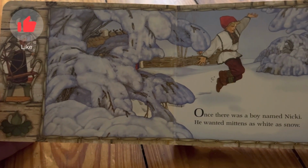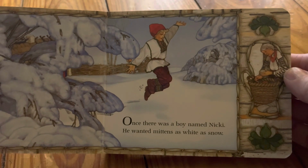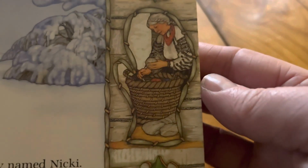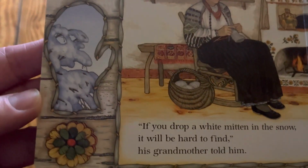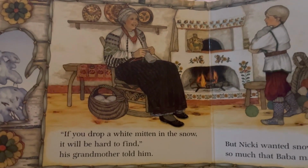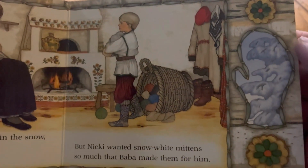Once there was a boy named Nicky. He wanted mittens as white as snow. So we can see this woman, it turns out it's his grandma, is spinning the yarn. And he's playing and he needs gloves because it's so cold outside. And there she is. She's making the yarn into a ball so that she can make it into something. You can see how cold it is. If you drop a white mitten in the snow, it will be hard to find, his grandmother told him. But Nicky wanted snow white mittens so much that Baba made them for him.